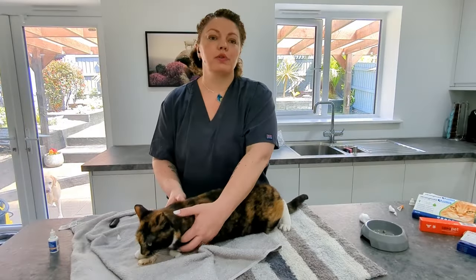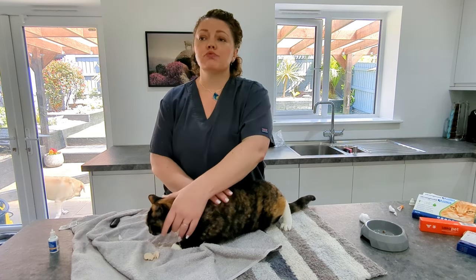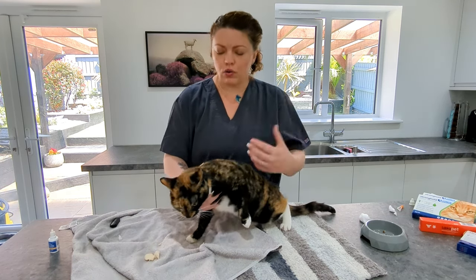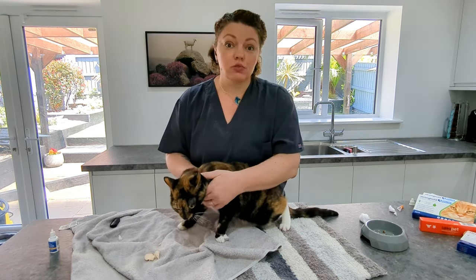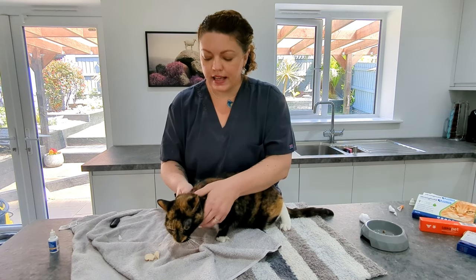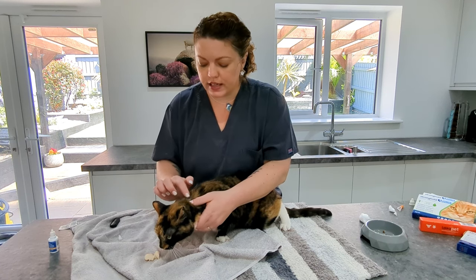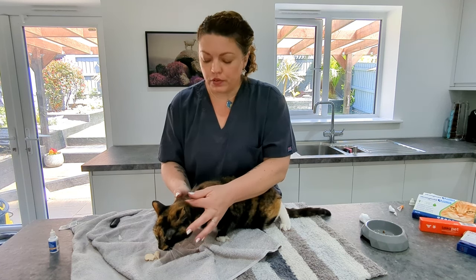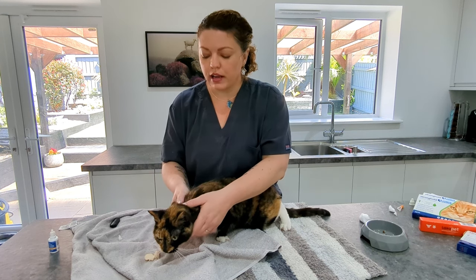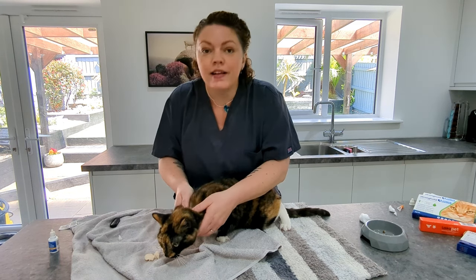So applying a spot-on flea product might sound really straightforward to some people, but some cats really, really resent it, and I think a lot of it is to do with the cold feeling on the skin or the really strong smell of those products. And a lot of people really get a bit caught up with making sure it's really getting in there on the skin. And that is definitely important, but I think probably focusing more on getting it in the right location rather than necessarily always being able to see that skin.